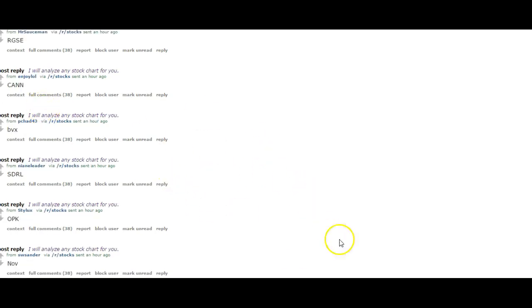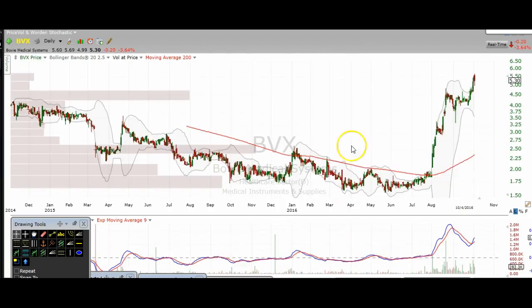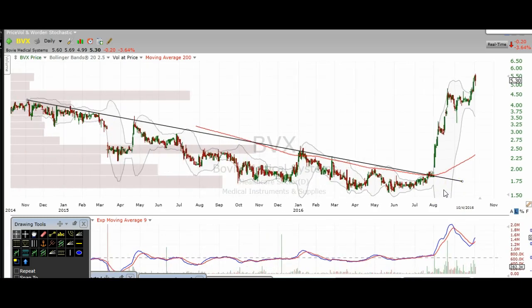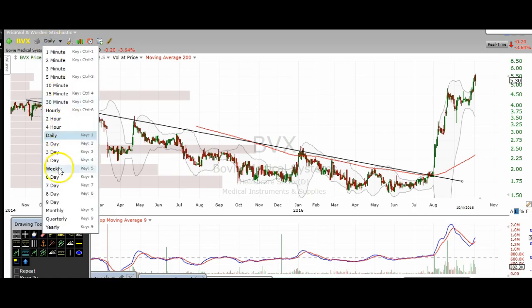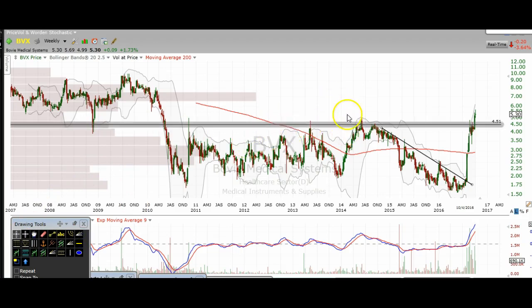All right, last but not least, BVX. So BVX, not trying to hindsight trade, but this is definitely a pretty nice breakout here over this downtrend line right here. You can see we saw a really nice move to the upside since then. So I'm going to look at the weekly time frame and see if there's any levels that I can see right here. So over these highs right there, about 450.